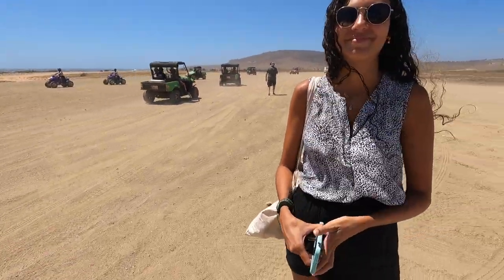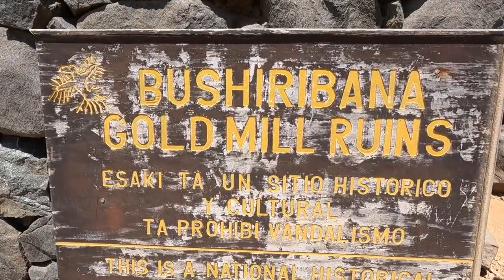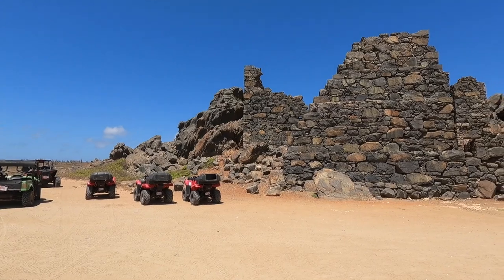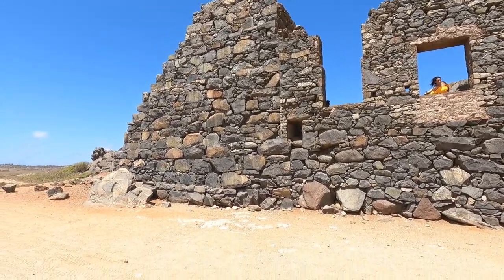Looks like Mad Max. Yeah. Have you watched that film, Mad Max? Yeah, it's like this kind of setting. So the first stop here is called Bushiribana Gold Mills. So it's the ruin of a gold mill from the 1800s. I think you can walk up it as well. Something different to check out.